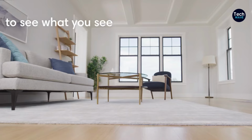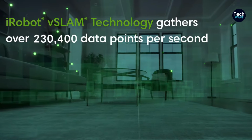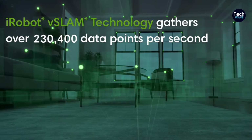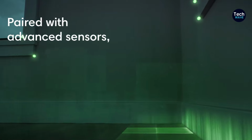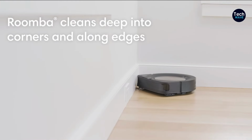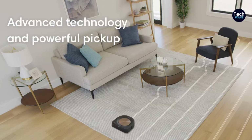Key features of the Roomba S9 Plus include 30% wider dual multi-surface rubber brushes, 40x power lifting suction, and dirt detect technology. Despite its higher price and limited battery life, the Roomba S9 Plus remains a top choice for pet owners due to its powerful performance and smart features.